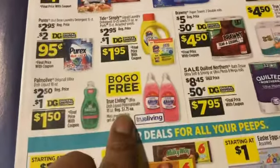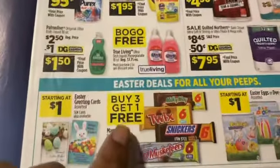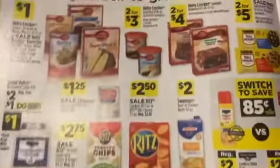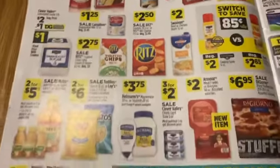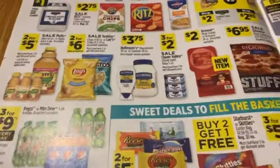We got BOGO on their brand. Okay, I thought it was Dow. Wrong. Buy 3, get 1 free. Easter is coming up. St. Patrick's Day is this week. All right, what is this? Some cake stuff, a little food. I'm gonna let y'all look at this real quick, just in case. Hopefully we get that paper coupon, okay?